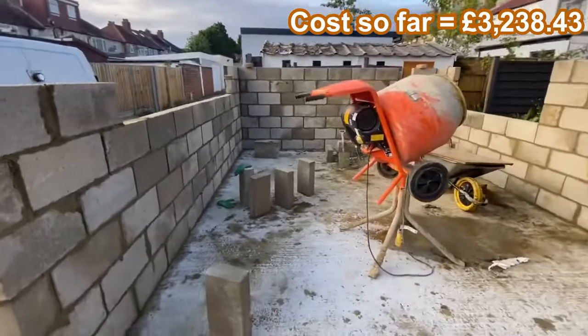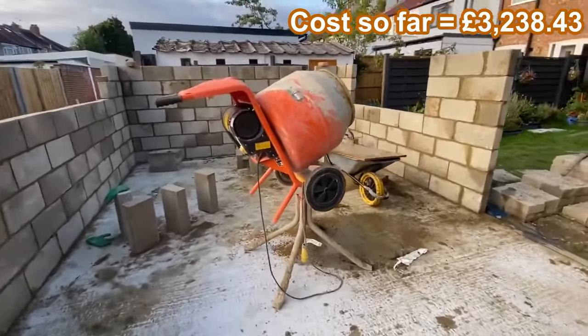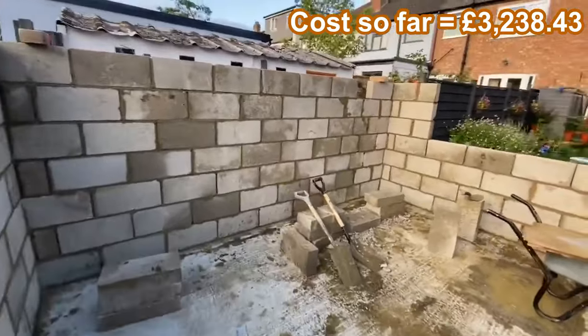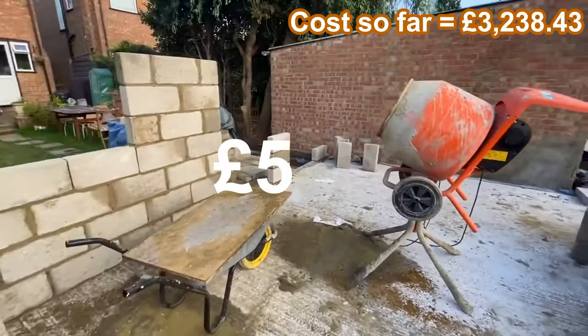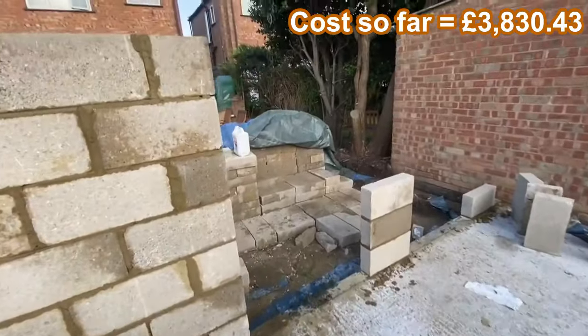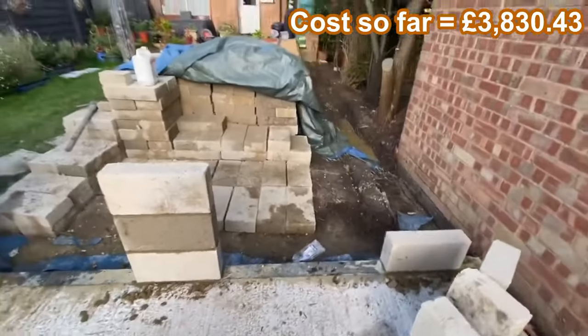So we started the block laying. This took us a total of 320 blocks, and the blocks were £1.85. Total for the blocks were £592. With things like blocks and sand and aggregates and so on, it is pretty much regionally dependent as well.